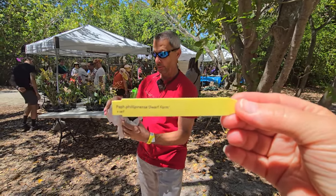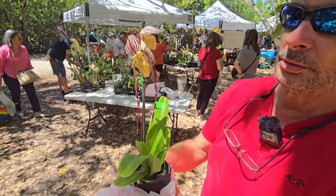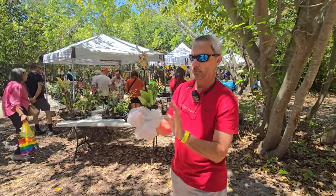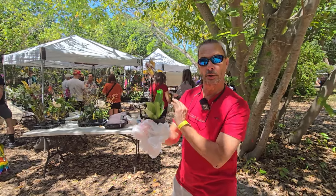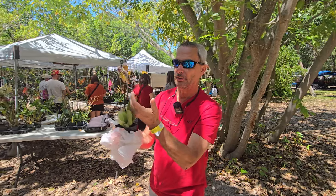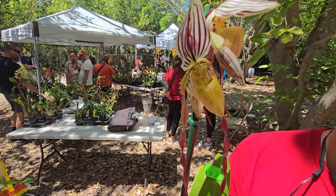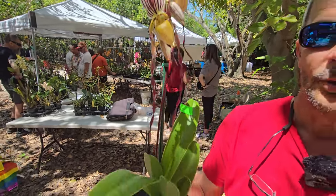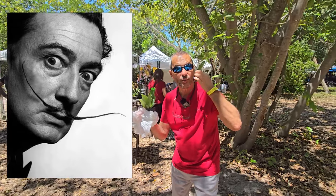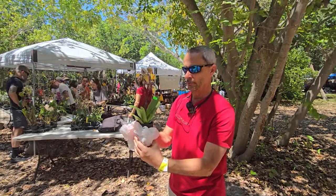And we got this from Spring Waters Orchids. And this is the small version. And this is a beautiful plant. This can be here, according to Tong, for a couple of years. And look, this is what I've been calling Dali, okay? Because of the mustache. I hope you all know Dalí, famous painter, always with the mustache like this. Anyway, isn't this a beauty?